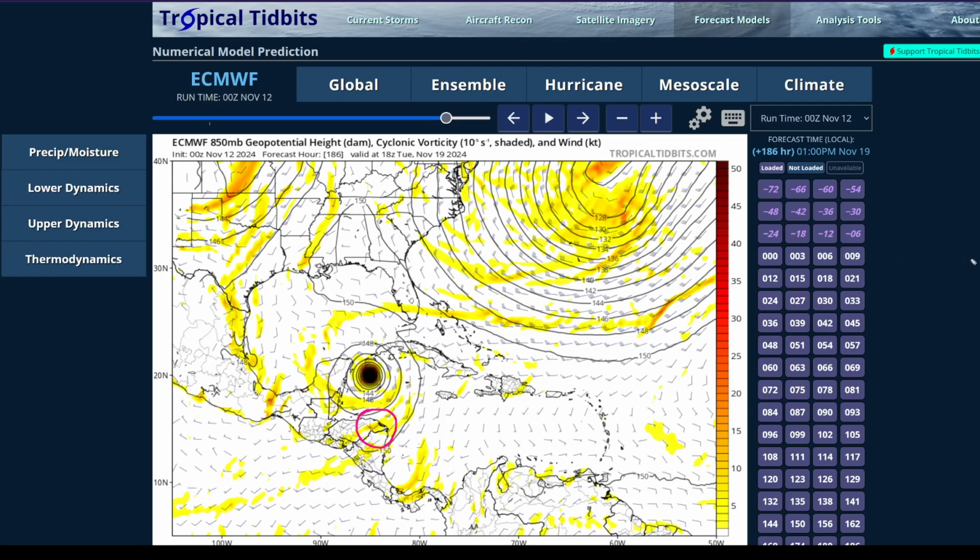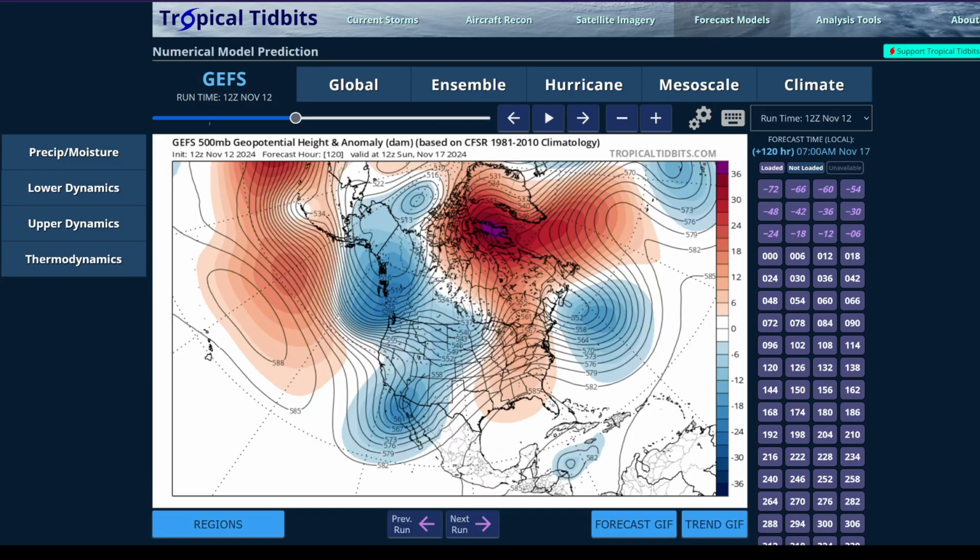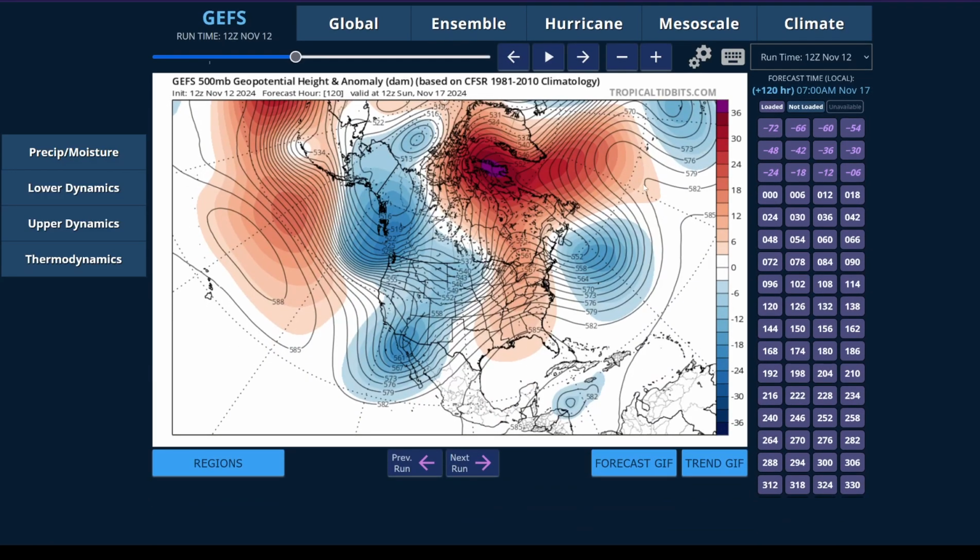Now, if we look at the long-term forecast of this, I know there are going to be questions on where it could go after this. Could it come up towards Florida if it's coming into the Gulf of Mexico? You may have picked out that on the European it was coming east towards the Florida Peninsula. The long-term pattern does seem to favor this system gaining latitude. You can see why if we look at the pattern over the United States.